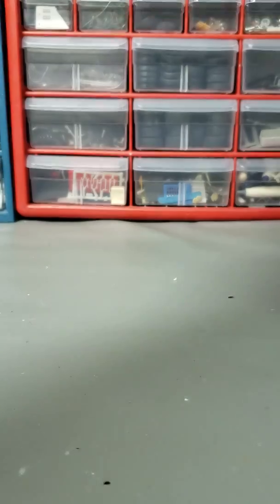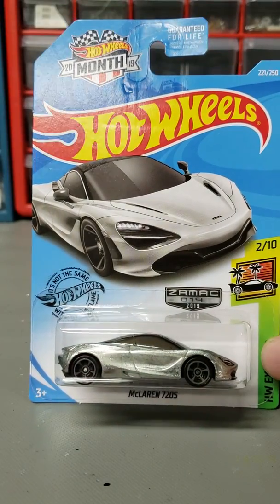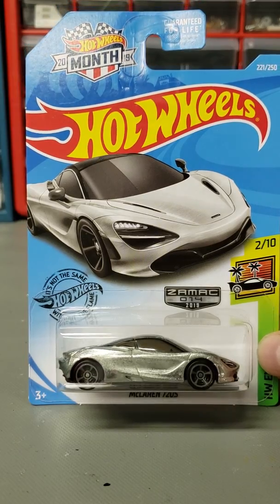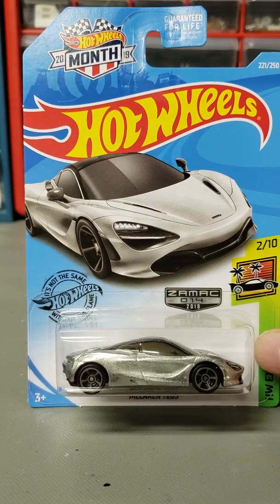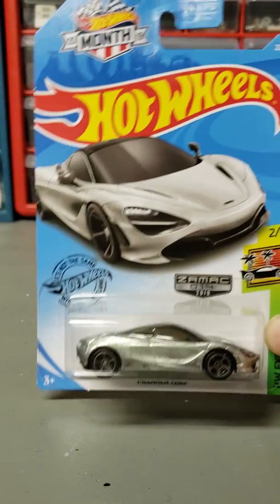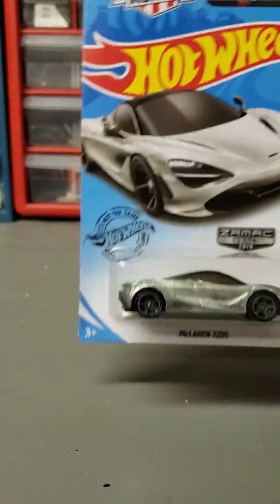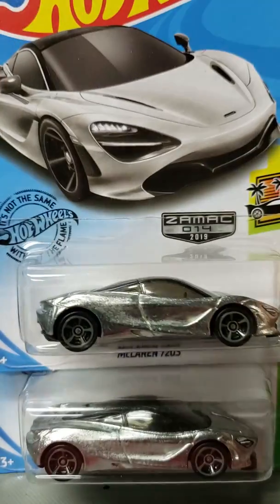Next one would be 14, the McLaren 720S. Like I said, they're all the same. They all got the same markings on the back and the front. But these are pretty cool. I always liked the ZAMAC cars. I always had to buy them online because I could never find them in the stores. So this is the first one. Now this you're gonna love because you're gonna see how many I found of this one. That's one. There's two more. That's 3, 4, 5.